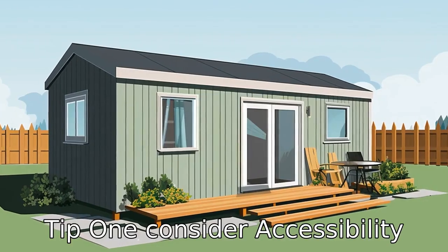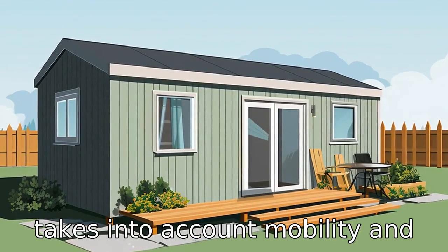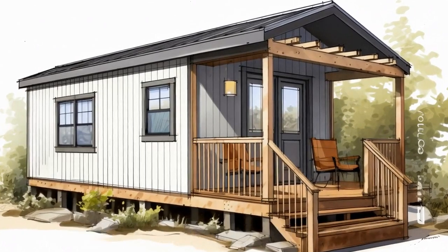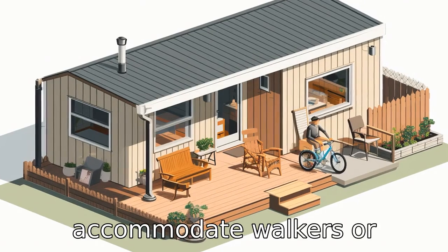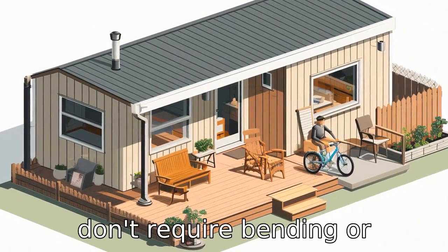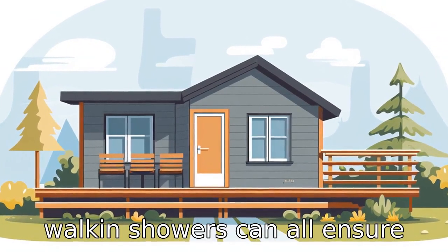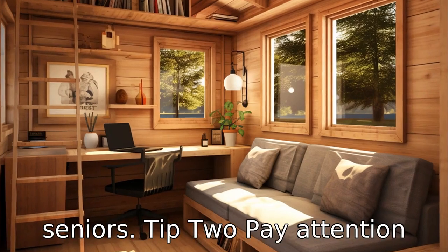Tip 1. Consider accessibility. Designing a tiny house that takes into account mobility and accessibility issues is a topmost concern for seniors. Choosing a single-floor layout, incorporating wide doorways to accommodate walkers or wheelchairs, installing accessible storage spaces that don't require bending or climbing, and designing bathrooms with safety rails and walk-in showers can all ensure the tiny house is suitable for seniors.